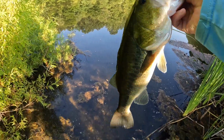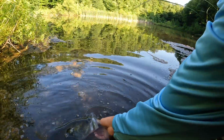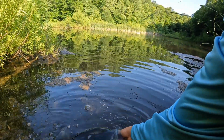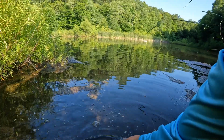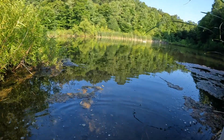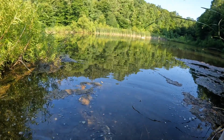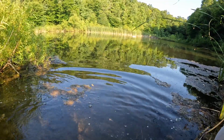All right, guys, we're gonna give the 17 inch, 2 pound, 6 ounce largemouth a release. She's probably ready, super healthy fish. This pond never gets fished ever. All right, there she goes. Oh, check that out. That's pretty cool if you ask me.